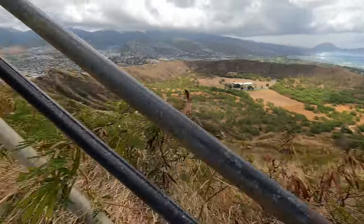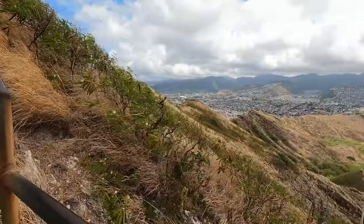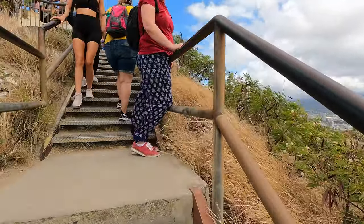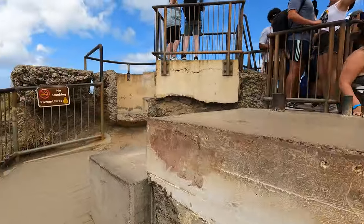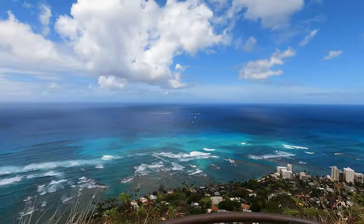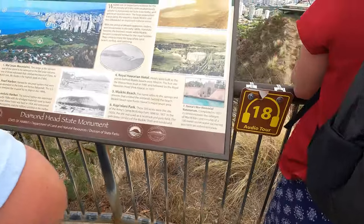Come on, girls, to the very top. There's a few different vantage points, which is nice. I always prefer seeing the ocean, though.